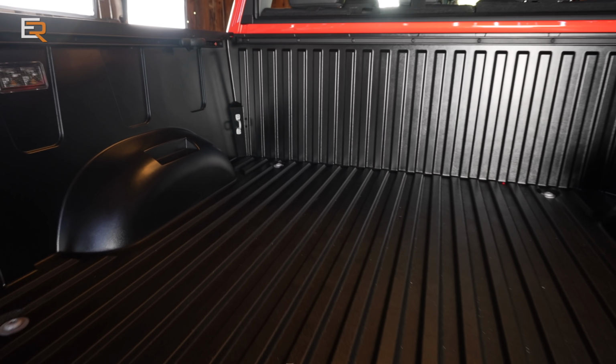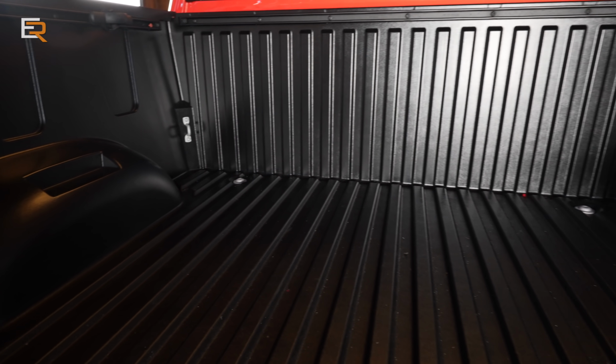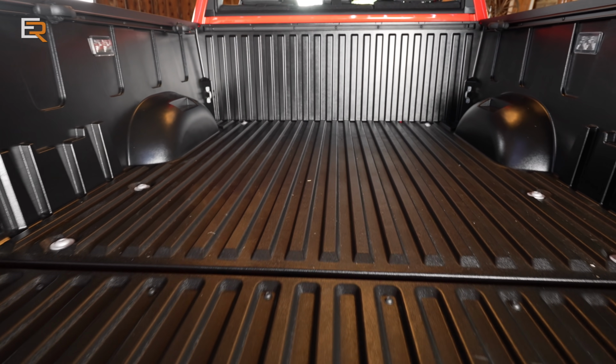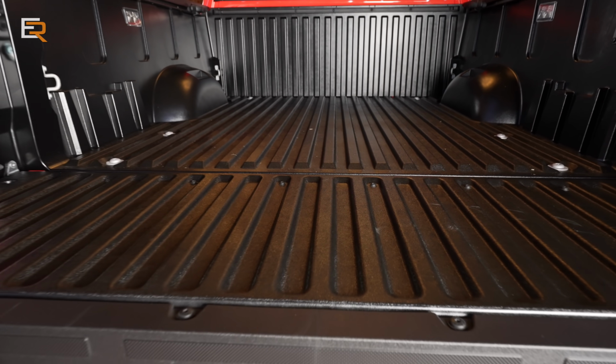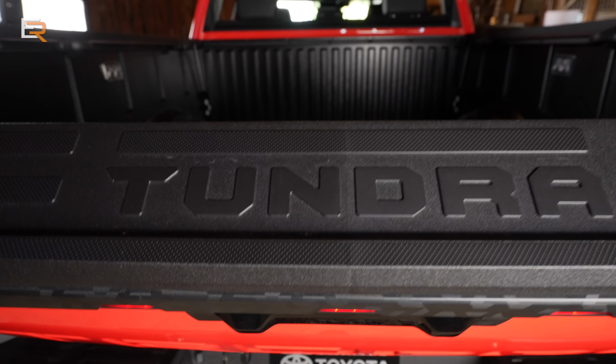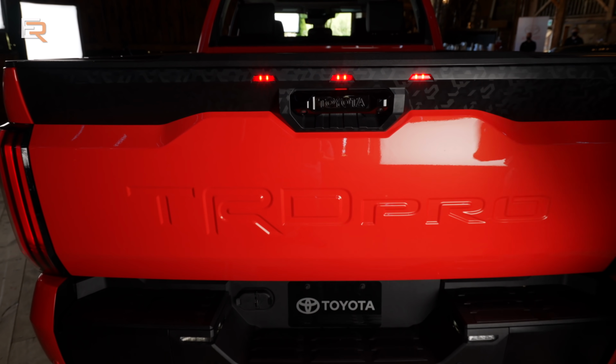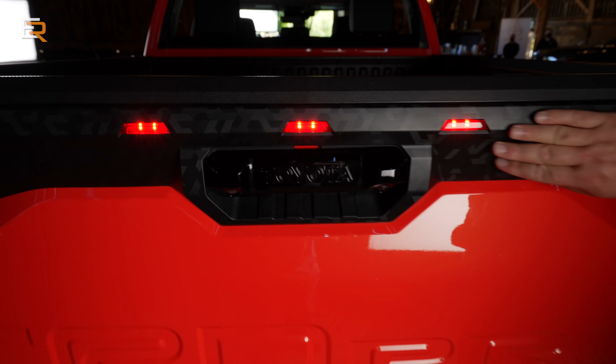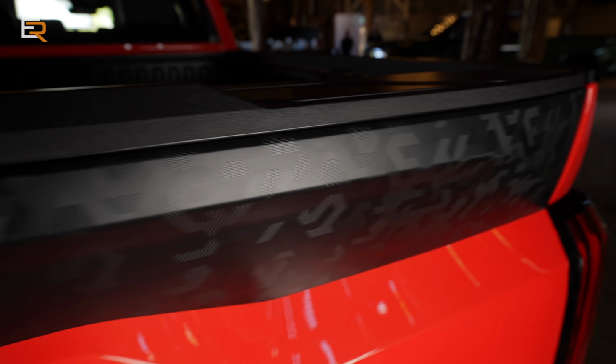It's very lightweight, long-lasting, no rust, and you can have materials hit it, it won't deform. Is this tailgate assisted at all? It's assisted to open, and there's a spring to help, but you do have to lift it yourself to close it. You see the spoiler here that also has the camouflage texture.